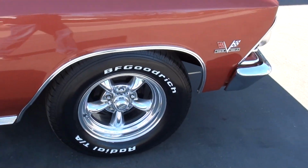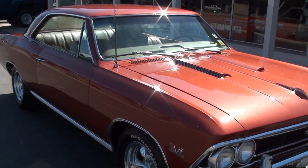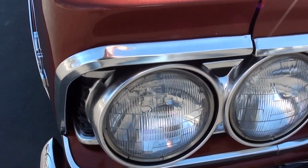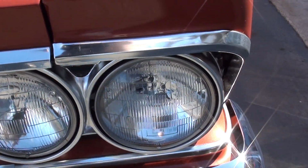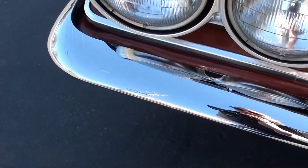Just a killer car, man. It's got brand new BF Goodrich Radial TAs all the way around it with a beautiful set of American Racing 15-inch Torq Thrust wheels on it. Pretty car. You can see the chrome and stainless is very nice. The car was actually restored about 10 years ago, but he said it's only got about 3,700 miles since they got it done.